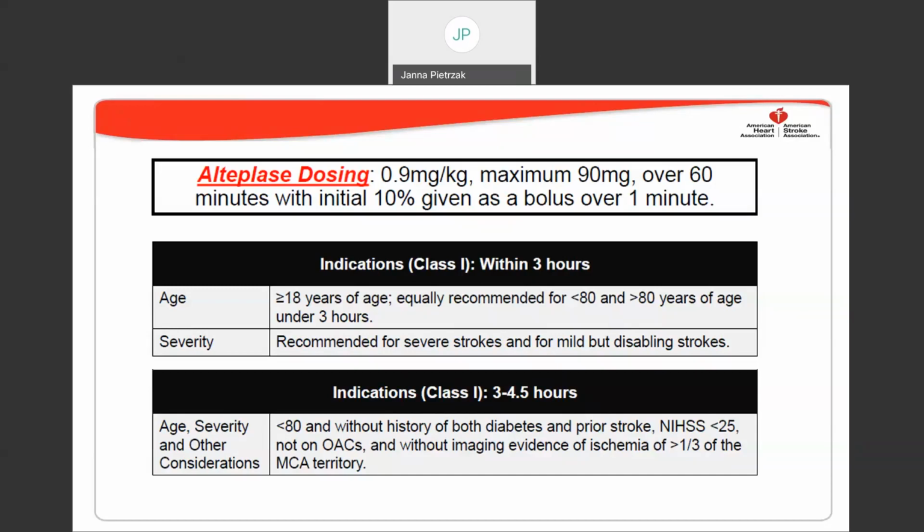And the indications here, there's a brief indication that lists within 3 hours. Certainly patients who are either above or below 80 years, it doesn't matter. If they're within 3 hours, they are eligible considering they fulfill the inclusion and exclusion criteria. However, the exclusion criteria is slightly more strict for patients in the 3 to 4.5 hour window. These patients have to be certainly within 80 years of age. They cannot be diabetic and have a prior stroke, and their NIH stroke scale has to be less than 5, and they cannot be on an oral anticoagulant regardless of time. It's important to keep this in mind, that the exclusion criteria is different for the extended window, which falls between 3.5 to 4.5 hours for Alteplase.